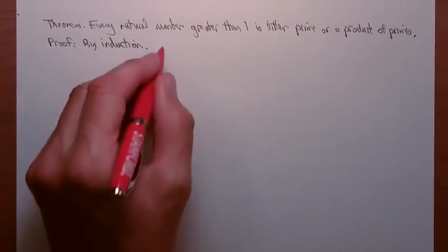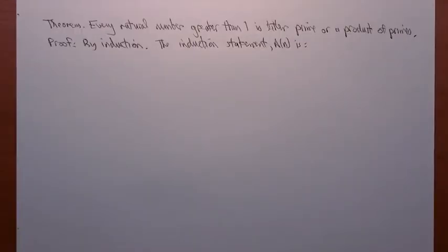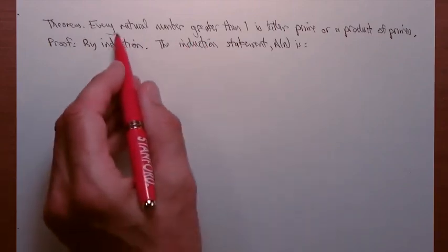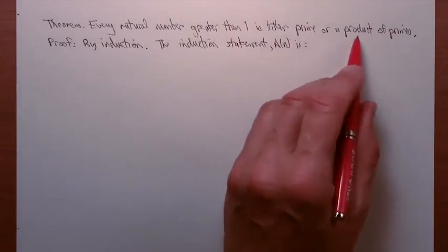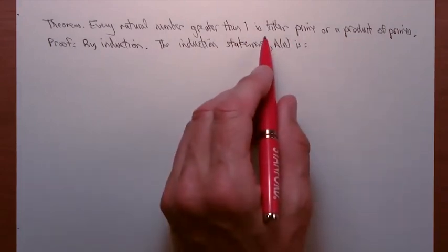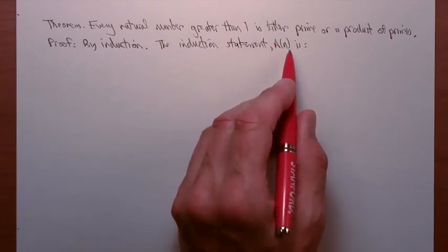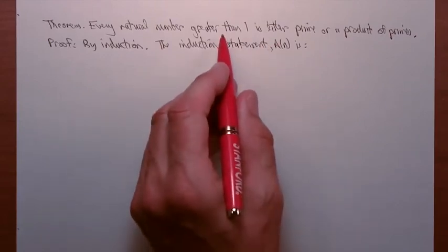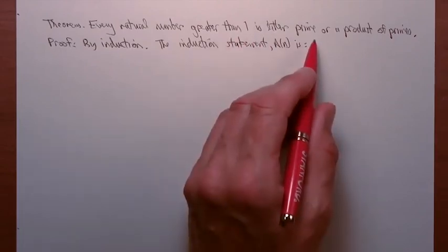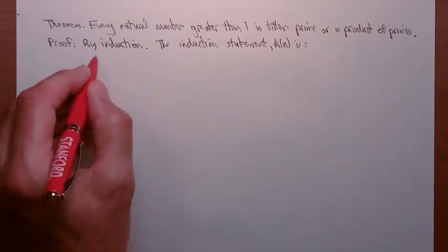Well, the induction statement A of n. You might think it's going to be that n is either prime or a product of primes, based on the examples we've seen so far. Well, that turns out not to be the case. That just doesn't work. We have to pick something else. And this is what we pick.